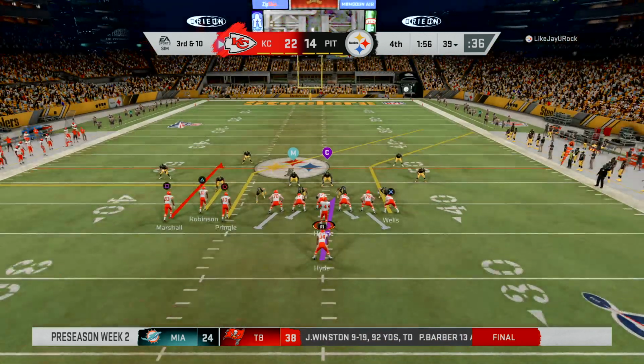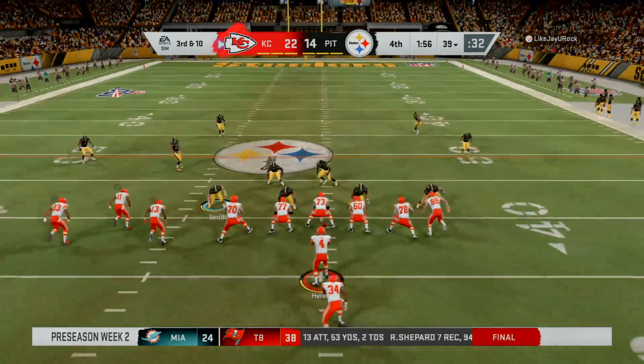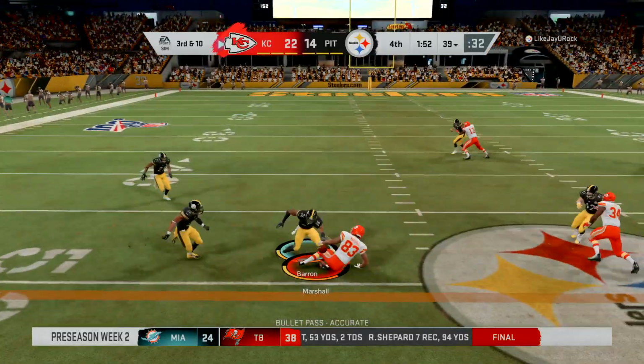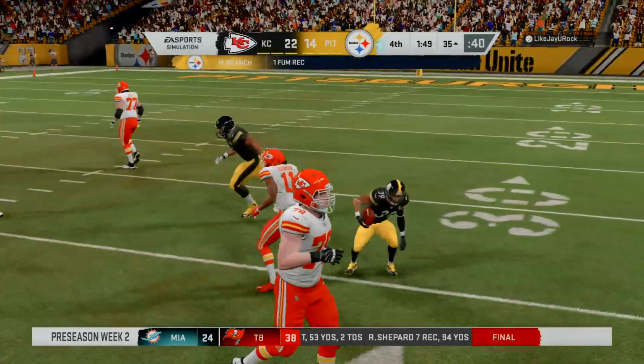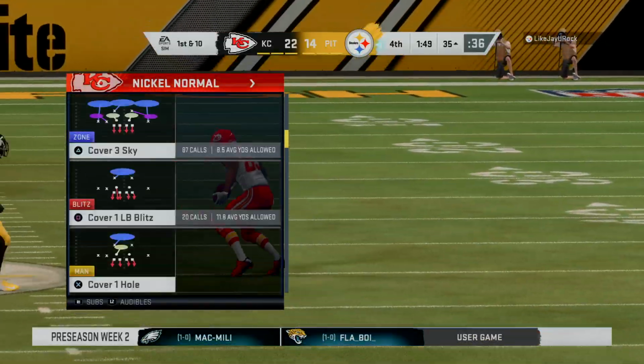So the Chiefs in possession of the ball as we welcome you back. Big play coming up. Here's 3rd and 10. I would expect to see some pressure here. And the blitz does come. And Marshall's got it. And now the ball's out. Fumble near midfield. And it's picked up by the Steelers. And the return here is stopped at the 35-yard line.